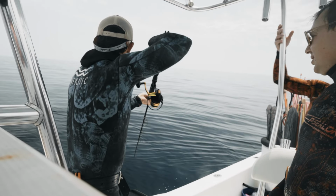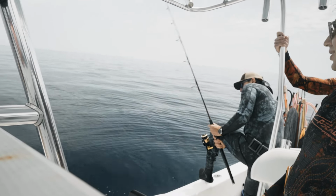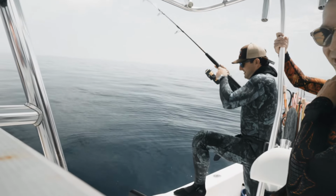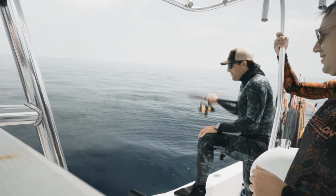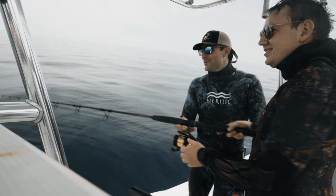Dude. Watch the line. Dude, you're digging a grave for that rod. Bruh. Alright, stop it. You're using my rod. You gotta be paying attention here. I'm trying, dude. I was giving it my A+. Alright, Chris, get in here. Show us how it's done. Chris is a magician. He's a wizard.